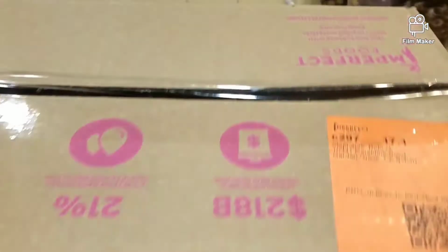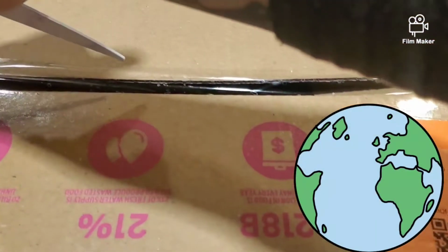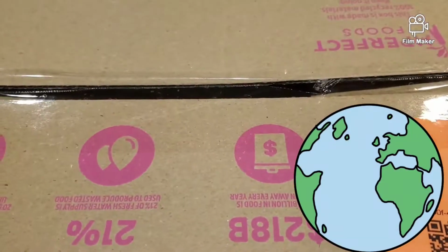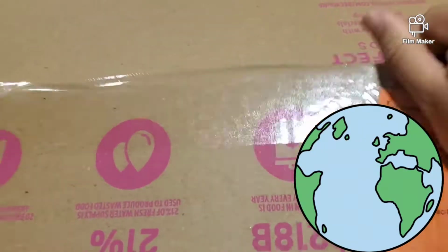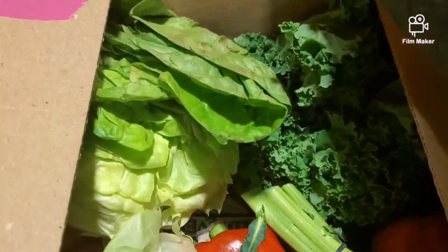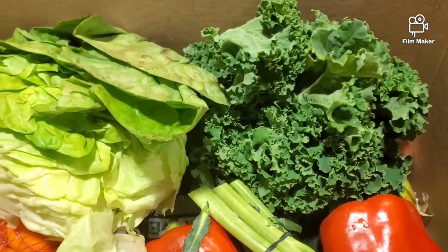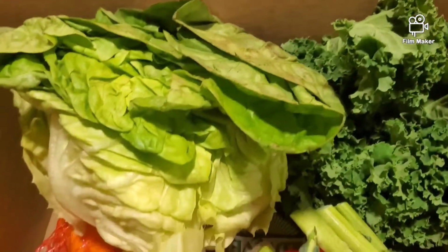Today I'm going to be opening up an Imperfect Foods box, which is a grocery site that uses a delivery method to bring produce and other items that would otherwise go to waste. So I was able to customize this box so I know what's inside.